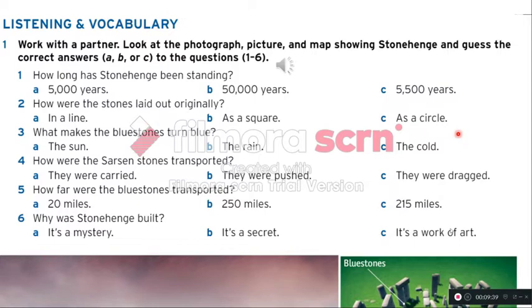So let's check the answers. How long has Stonehenge been standing? 5,000 years. Yes, not 50,000, 5,000. Then, how were the stones laid out originally? As a circle. Yes, originally they were laid out as a circle. What makes the bluestones turn blue? The rain. Then, how were the sarsen stones transported? They were dragged.